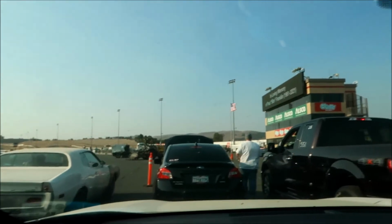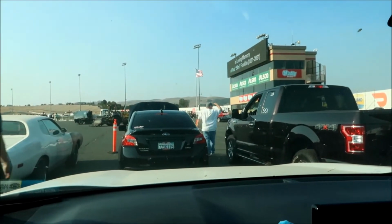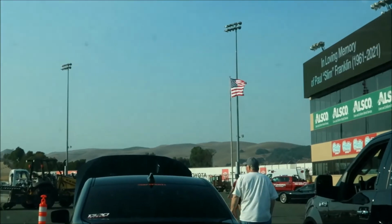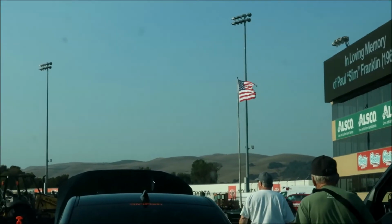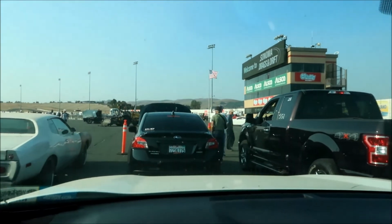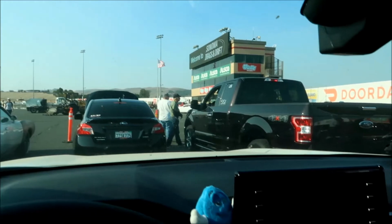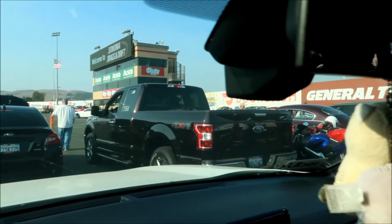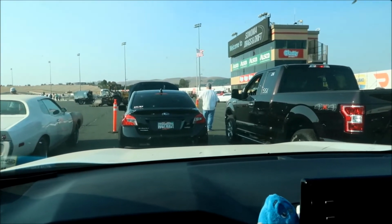I also want to point out, it is very windy tonight. There's a big headwind. I'm driving this big old brick down the drag strip, and that flag is flapping towards us, so that means we've got a big headwind, about 10 miles per hour from what someone told me. That's not helping our times either, because we're not very aerodynamic. Probably less aerodynamic than us is this F-150 4x4. So we'll see what it does on the next run.